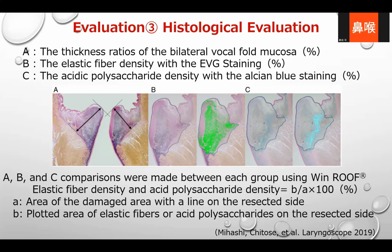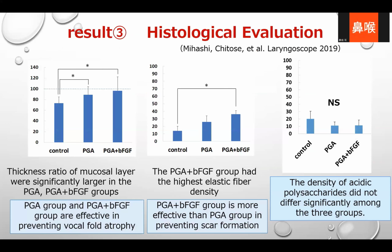A shows area of the damaged area with the line on the resective side. B shows plotted area of elastic fiber or acid polysaccharide on the resective side. As a result of histological evaluation, the thickness ratio of the mucosal layer was significantly larger in the PGA and PGA with basic FGF group.